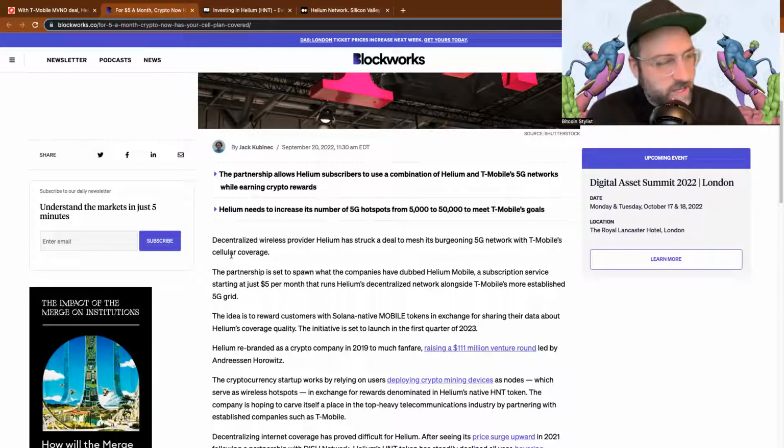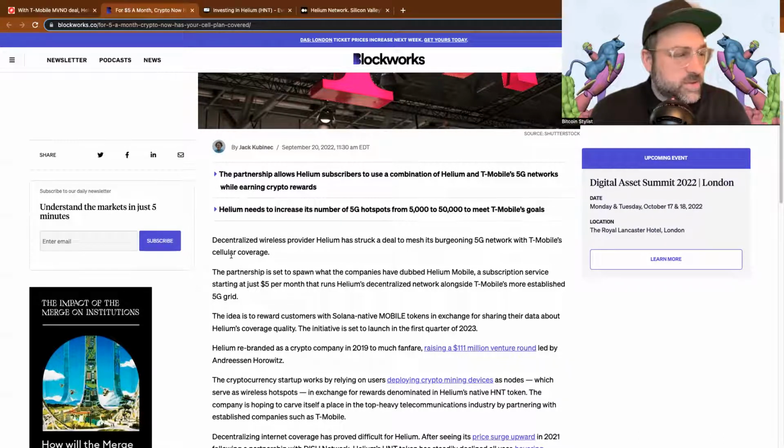Decentralized wireless provider Helium has struck a deal to mesh its burgeoning 5G network with T-Mobile cellular coverage. The partnership is set to spawn what the companies have dubbed Helium Mobile, a subscription service starting at just $5 a month that runs Helium's decentralized network alongside T-Mobile's more established 5G grid. The idea is to reward customers with Solana native mobile tokens in exchange for sharing their data about Helium's coverage quality. So I think that's interesting because it says you can reward people for sharing the coverage quality.